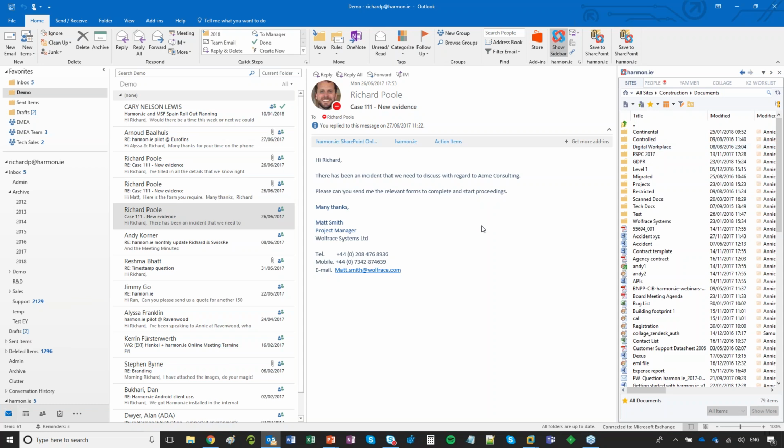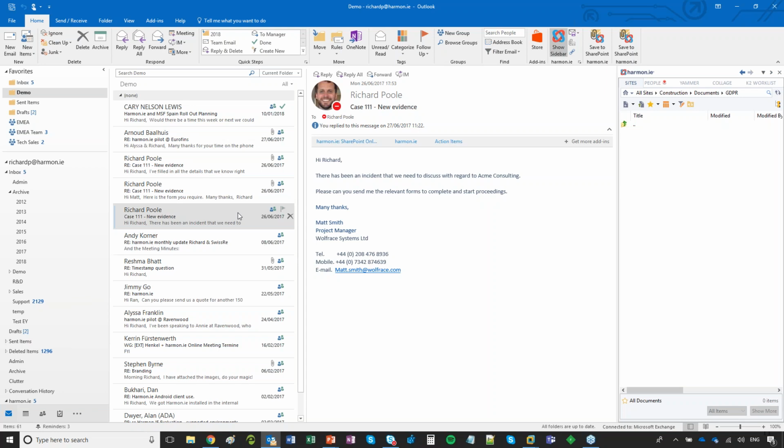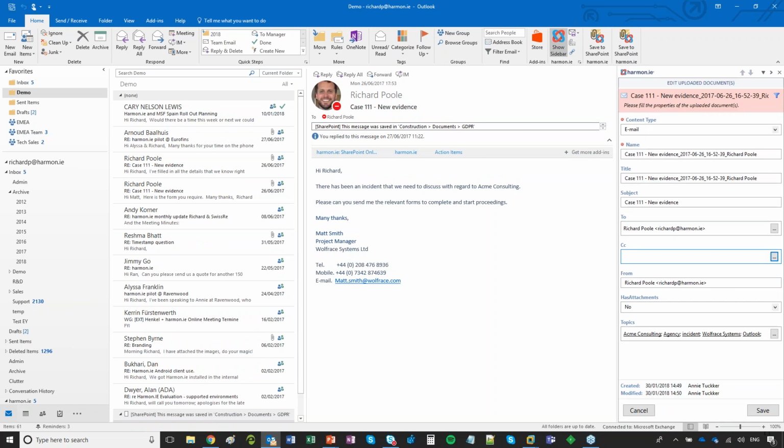But also, what Harmony can do is actually suggest locations that you may want to save your content to based on intelligent information. So, for example, here I could navigate to a particular library that I want to save this email to and simply drag and drop it. That's a nice, easy way to select the items that I want to put into SharePoint. It doesn't need to be just individual items, but could be multiple emails that all relate to the same kind of information. And as I'm capturing those emails, it is also capturing the relevant metadata as well. So again, this comes down to not only capturing the content, but also being able to classify it, so later on I can find it easily as well.